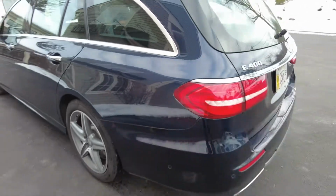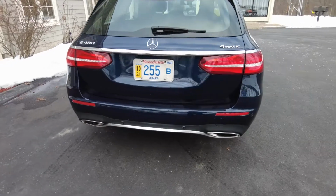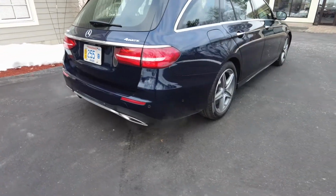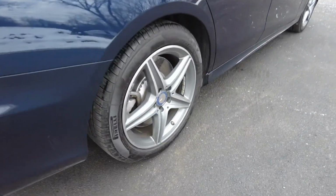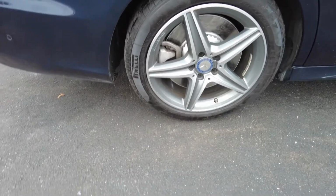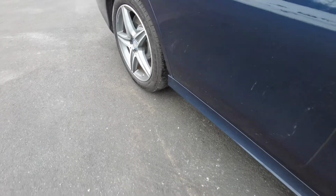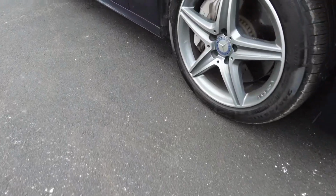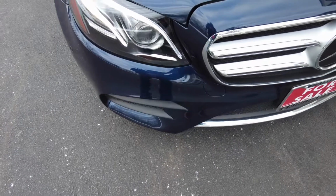So another look in the daylight. The rear of the car is very, very clean, no issues. The right side of the vehicle is very clean. Tires consistent with 10,000 miles. They look close to new condition. Right front rim, no imperfections. Very, very nice. Walking around the vehicle in the front, the bumper looks very nice.